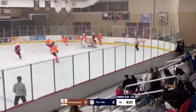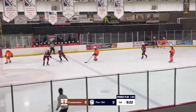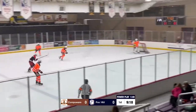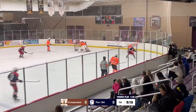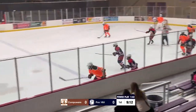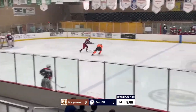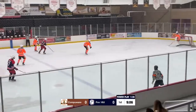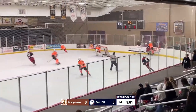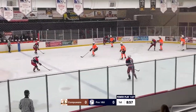Face off won by Compuware into the corner. Ostrander unable to keep that in, but gathers it quickly and dumps it deep corner. Vanderoos just gives off the vibe as he enters the corner that he's going to pound somebody, and so the Compuware defender gets rid of it quickly. Go back to work. Compuware can't quite get it out of the zone.